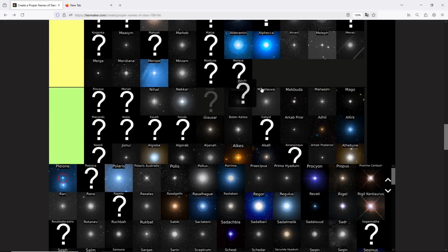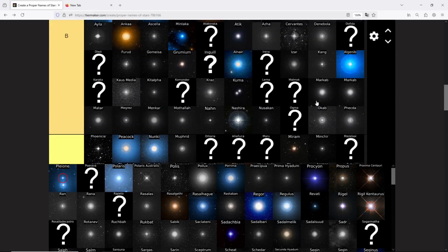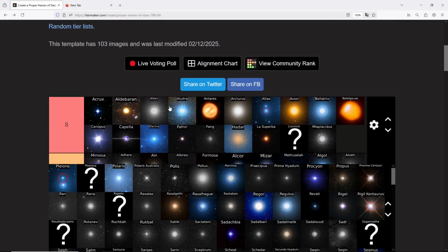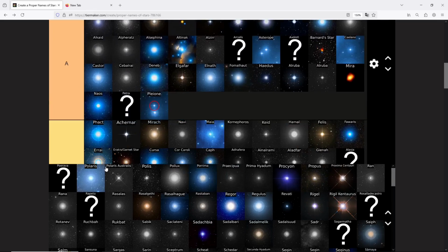I think low C, maybe. You know what? No, it can go D. Pleon. This is the other star in... which one was it? Probably closer to the top, right? Yeah, it is the other part of this image. Pleon. I think it's still worth an A in its own right.